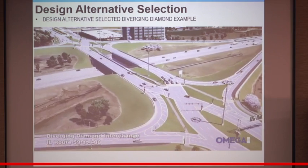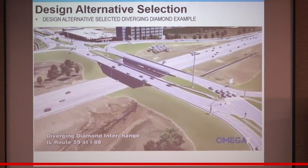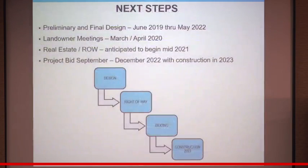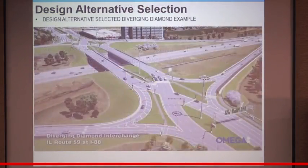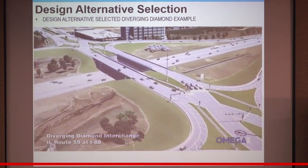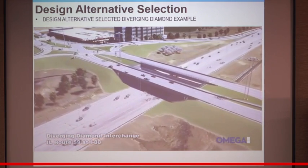I'm just going to run this video here. And this is what a diverging diamond looks like in terms of operating traffic. And let me see if I can go back up one. I'll just kind of talk as we go through here, but the traffic at the intersections on either side is running through a signal that only handles 2 phases.